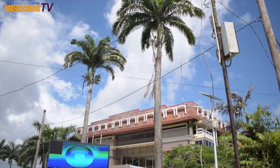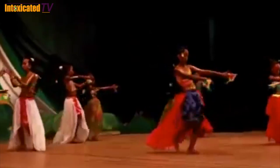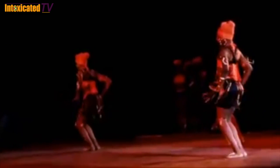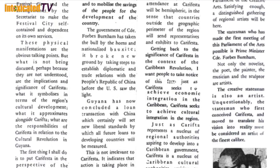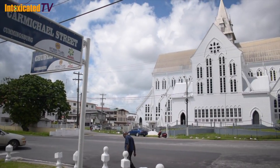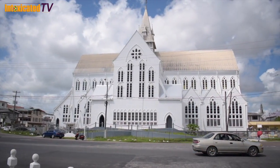The center, though incomplete, was used to showcase talent from a number of Caribbean countries at the first Caribbean Festival of Creative Arts, CariFesta, which Guyana hosted in 1972. The event was a major success, and on the 16th of May 1976, the center was officially opened. Number 3. St. George's Cathedral, Guyana.